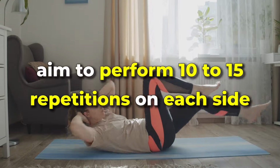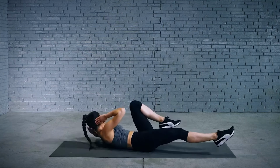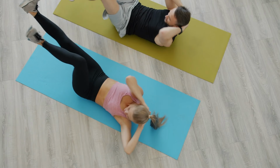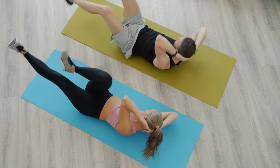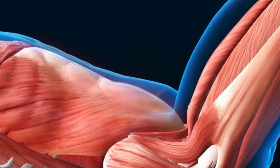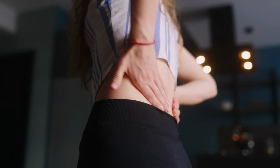For beginners, aim to perform 10 to 15 repetitions on each side, working up to a total of 20 to 30 repetitions per side as your strength improves. Start with 2 to 3 sets, resting for about 30 to 45 seconds between sets. Focus on maintaining proper form and controlled movements rather than rushing through the exercise, as this will maximize core engagement and reduce the risk of injury.